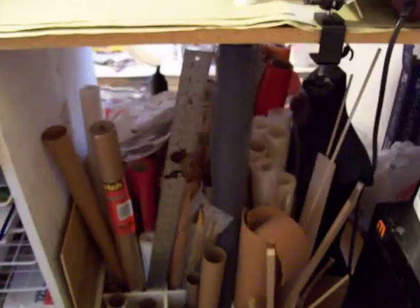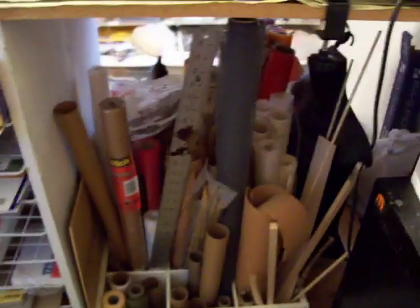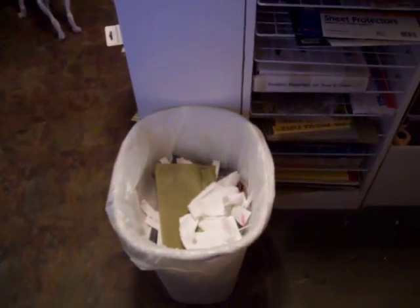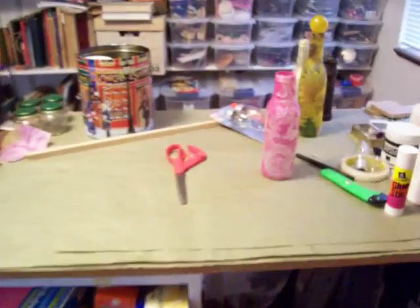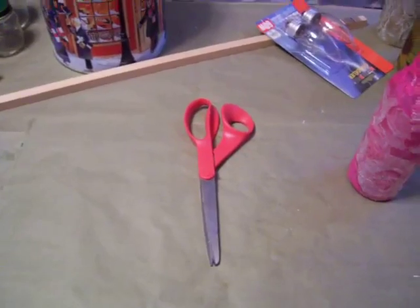Rolls of stuff underneath the work table, and also little supplies that I use a lot, like dowels and my metal ruler and stuff like that. My very large trash can, which I think I empty like 2 or 3 times a week. Can't live without the trash can. And here is the work table, again, as I work on it. So this tiny little space right here is where I work, and then all this crap to either side of it.